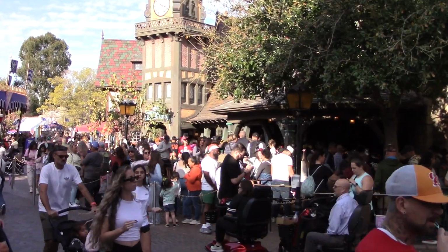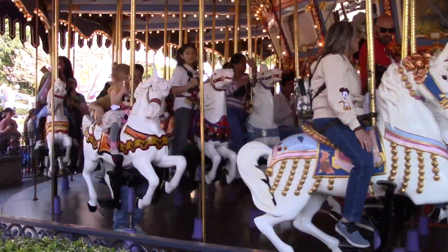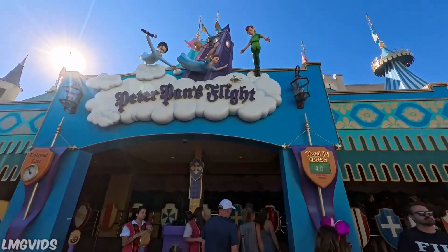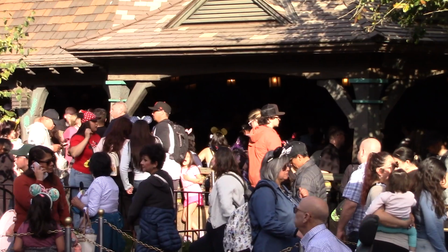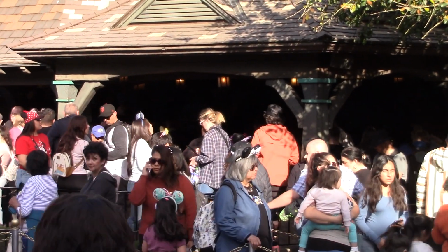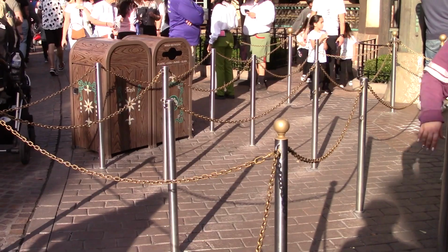Obviously you're in Fantasyland, and Fantasyland is charming, but in terms of Peter Pan specific theming, there's pretty much nothing. You look at Peter Pan's Flight in Magic Kingdom, and they have a whole indoor section that's pretty well done. We don't have anything like that because we don't have the space for it. So that's just kind of a bummer. But this is probably the slowest moving line in the park. So for that reason, it has to rank in the top 5 worst queues at the bare minimum.